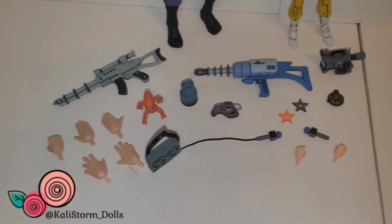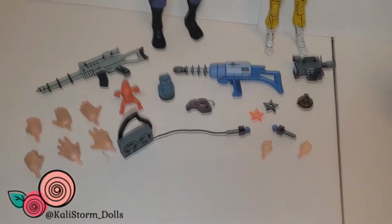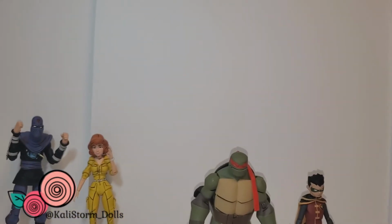This is the April O'Neil set. You can see she comes with like a camcorder, camera, all of them. It's just a lot of accessories. So let's look over Alfred first.